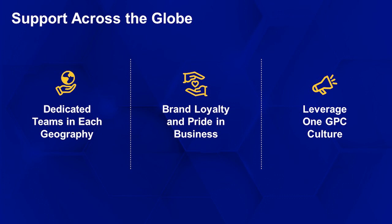And finally, we network with each other. We share learning and best practice across the group, and we really bring to life our one GPC culture. We use that best practice and shared learning from programs like the ones I've just talked around to strengthen our overall value proposition in the market to all of our customer channels. And speaking of the value proposition, I'll hand over to Brett now and he'll take us through it in a bit more detail. Thank you, Wayne.